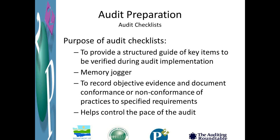And checklists help do things such as control the pace of the audit, so that you're not spending an inordinate amount of time on a couple of elements and then finding out that you've run out of time to look at the rest of the system. It can happen pretty easily, because you look at documents, or you start in one area of the standard, and you get carried away, or it gets more complicated than you thought it was going to be, and you end up spending more time, and lo and behold, you're not keeping pace with the rest of the audit.